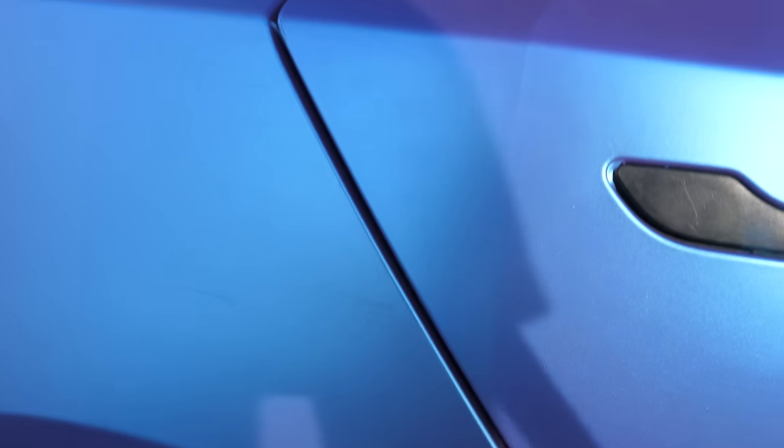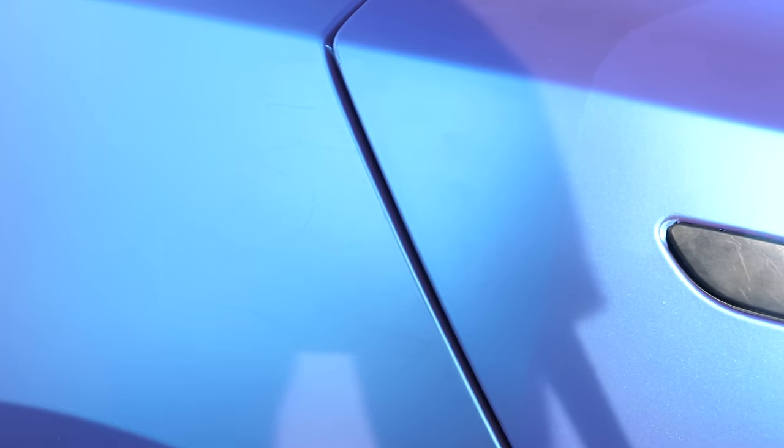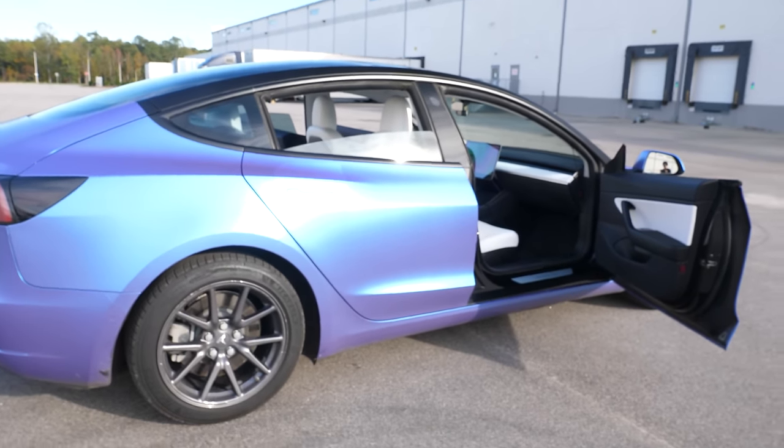And I'm kind of having trouble actually showing these scratches. Trust me, it's very scratched. Well, you can't really see it though. I guess that's a good thing, but okay, there we go. You can see some scratches here. The only way to fix this would be to rewrap the entire car, which is $3,000 to $5,000. Now, if you do it yourself like I did, it's more like $1,000.